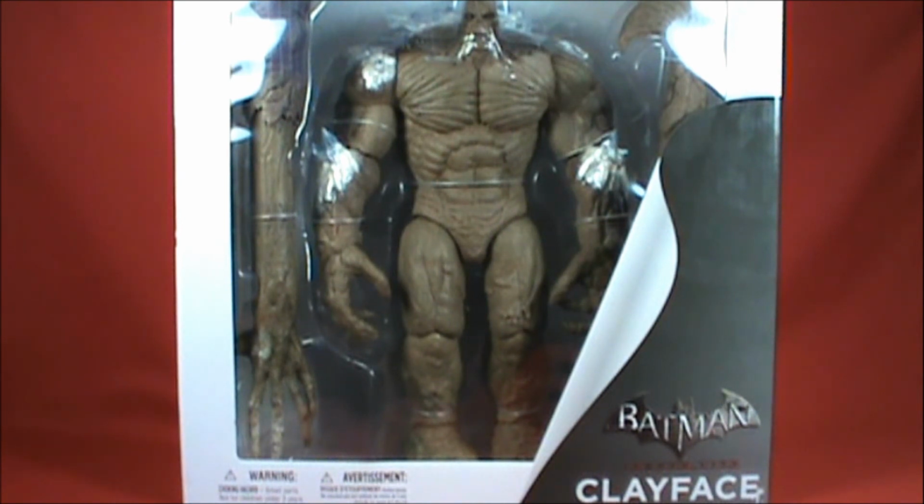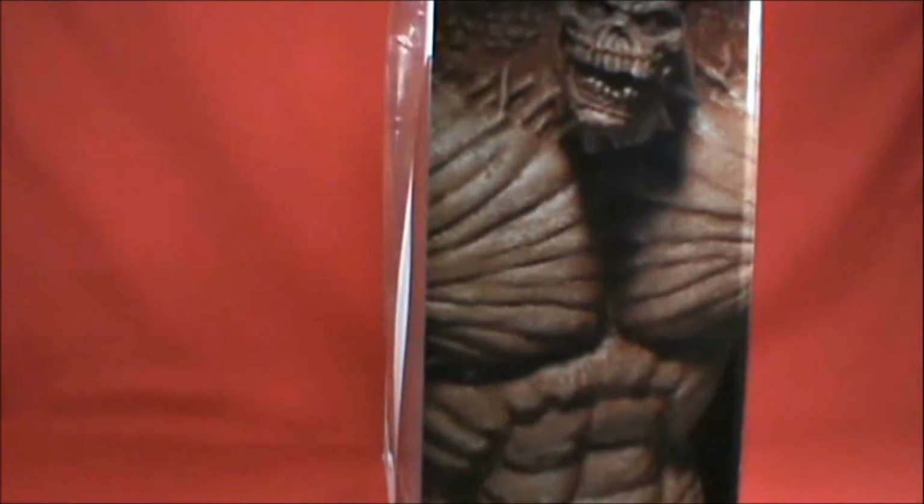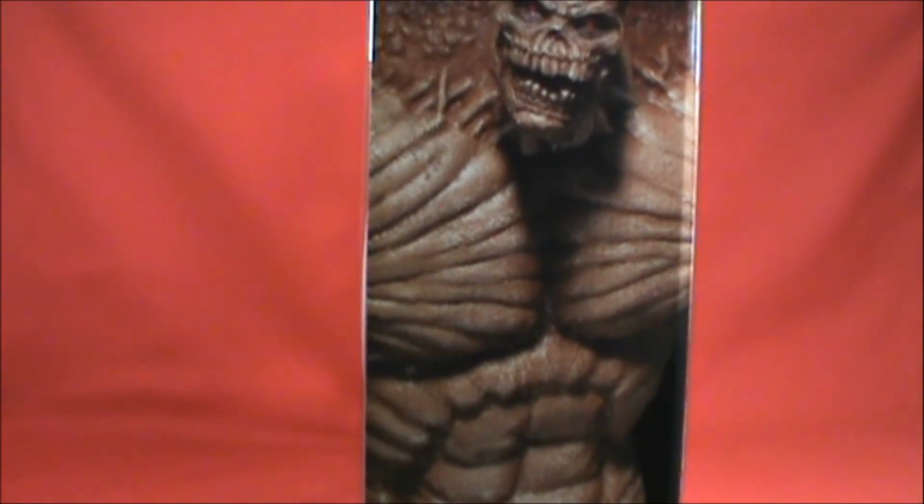So I'm going to try to do my best here to film the box portion of this, which I'm sure by now a lot of people have already seen. So here's the side panel of the box right there.